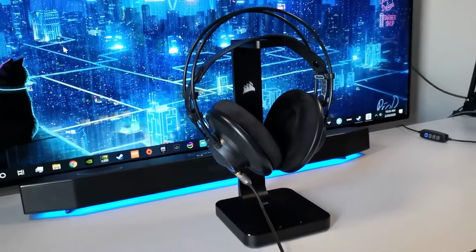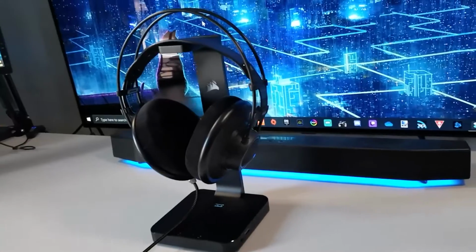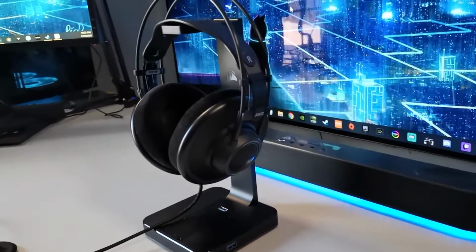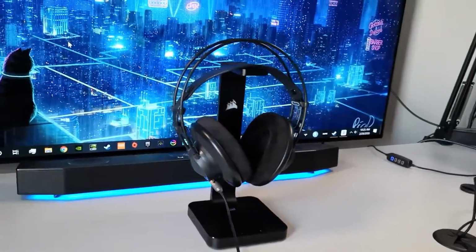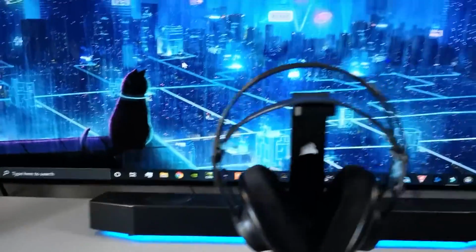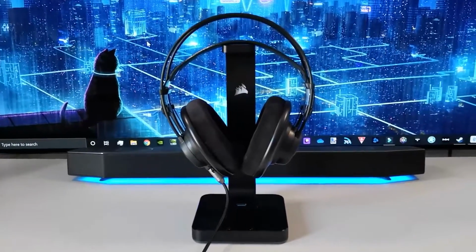Okay, number one, AKG K7XX. Super wide soundstage on these, no problem pinpointing gunshots, where they're coming from, how far away they are, and the imaging on these is actually really good. It's almost as good as the Sennheisers. Almost, not quite as specific, but it's just about on the same level. And if you combine that with the wide soundstage, these have to be number one.